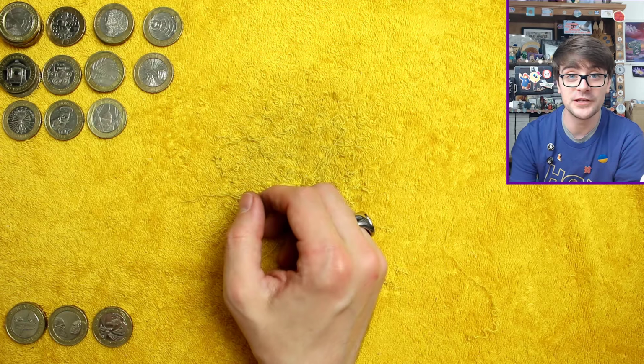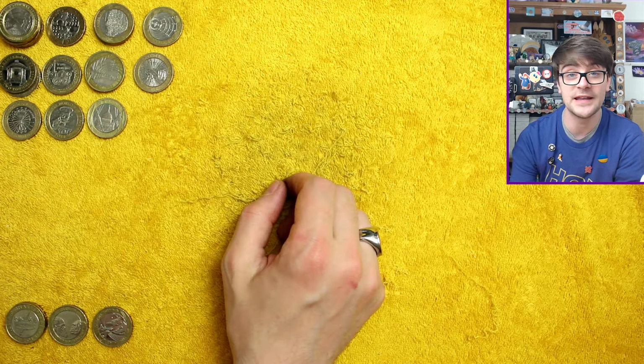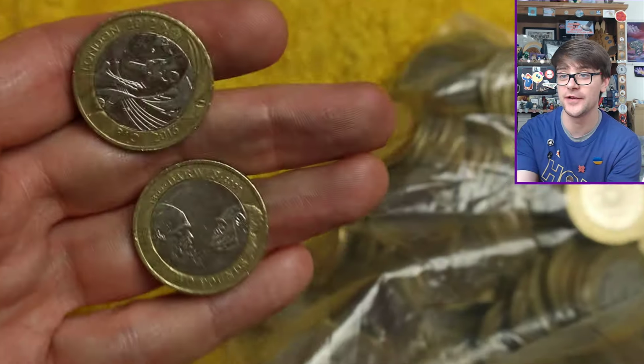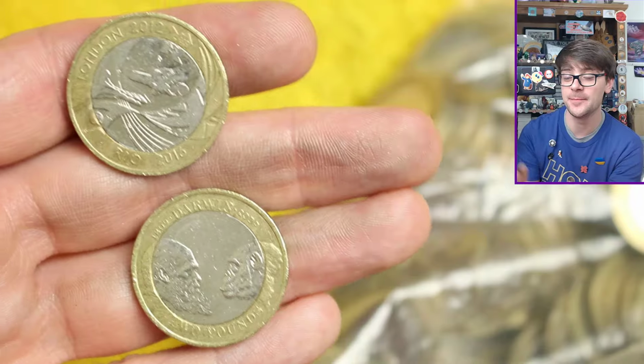I'm just going to whiz through all these coins off to the side and the commemoratives too for any errors I might have missed in the first pass through. Okay then, unfortunately no exciting errors to be had out of that lot of coins, but that's fine because we got a very nice find in the shape of an Olympic Rio handover.